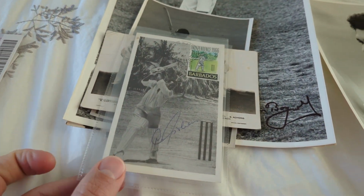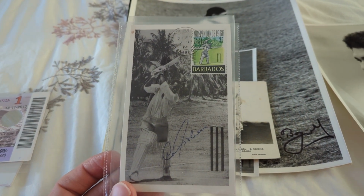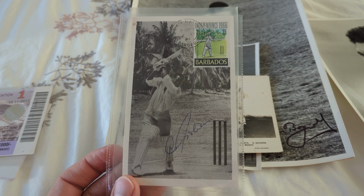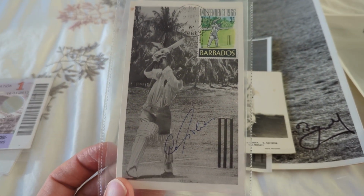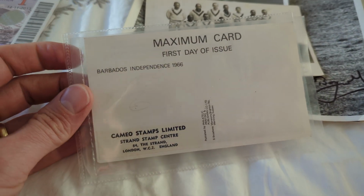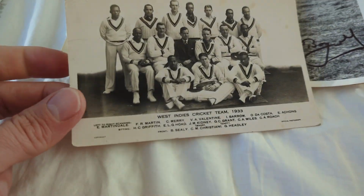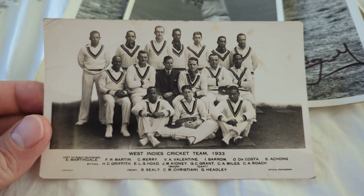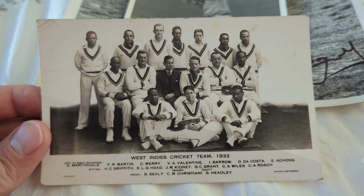Next up, these are some more classic items, starting with Barbados Independence. This is a Gary Sobers stamp. And this is a kind of postcard which Sobers actually signed. So this one was really cool. This is brand new. I got this in the mail today. The West Indies cricket team. This is a postcard from 1933. George Headley there in the front.